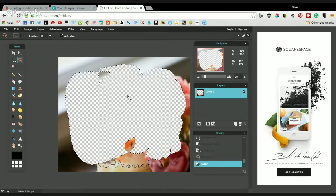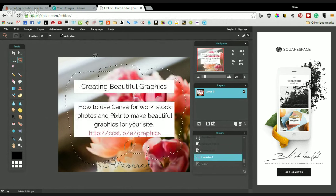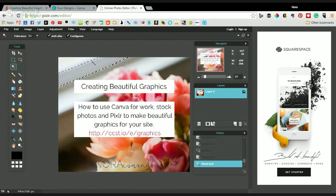And just so you're aware, this checkered background here means that it's transparent. This is not the actual background. You have your wand selector, so this will select similar colors. You could choose how close the colors are by using the tolerance. So if I wanted all this white area selected, I would move the tolerance up more. Oh, too much. And it will select everything similar to that color in the area.